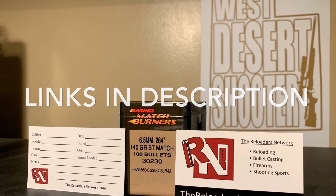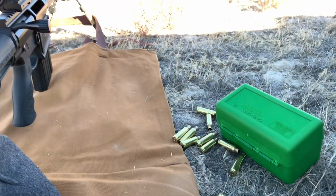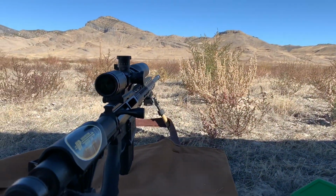But without further ado, here are the things needed to hit your target at 1,000 yards.